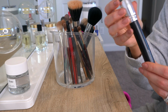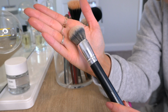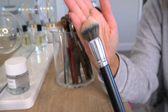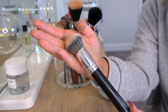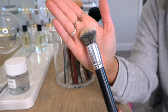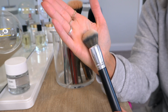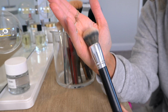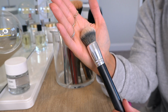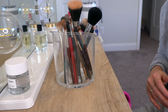And then, okay, this is from Japonesque. This is very similar to that Morphe brush. It's just a little bit smaller. There's no name of this brush, it just says Japonesque, but it's just a smaller Kabuki brush. I used to use this for cream bronzer a while ago, but I don't really anymore now that I have that Fenty brush, so I think I will get rid of that one as well.